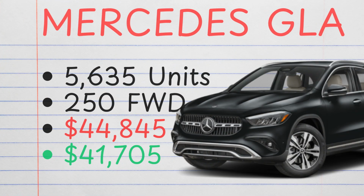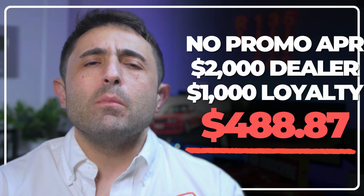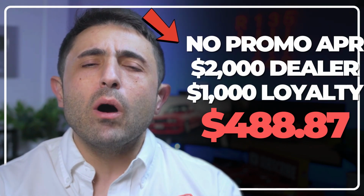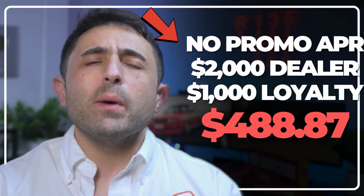Next is the Mercedes GLA. Mercedes currently has 5,600 GLAs in stock, with a large chunk being the 250 front-wheel drive. The one I've got picked out has an MSRP of $44,845, and targeting 7% off would land us a lease payment of $489 a month. Mercedes is offering no promotional APR. However, dealers are getting $2,000 in dealer cash from the manufacturer.